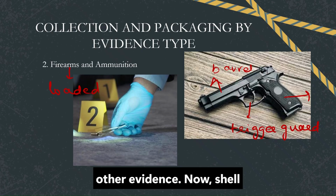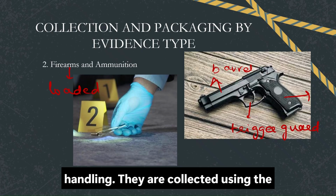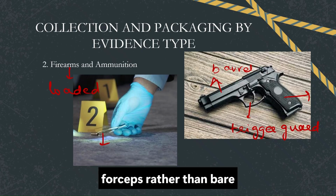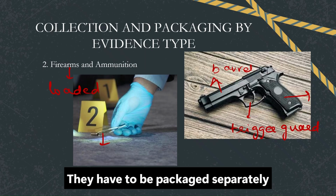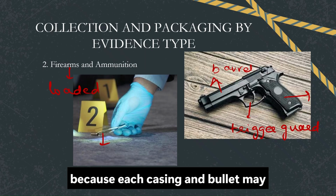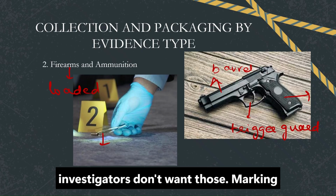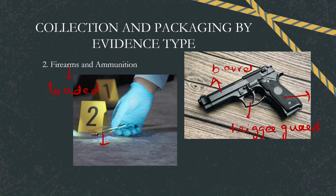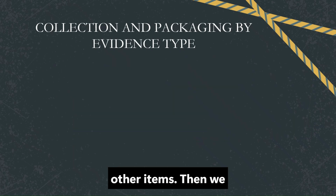Now, shell casings and bullets also need careful handling. They are collected using forceps rather than bare hands, and they have to be separated. They have to be packaged separately because each casing and bullet may contain unique microscopic markings, and investigators don't want those markings scratched or damaged by contact with the other items.